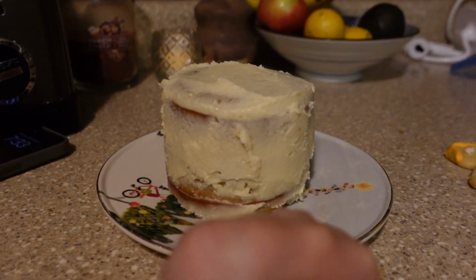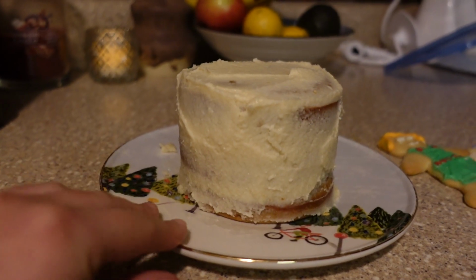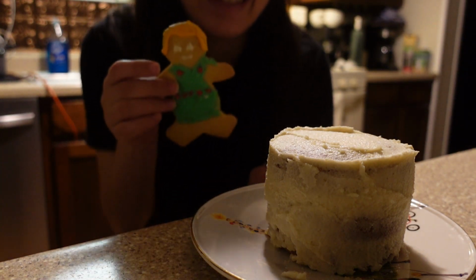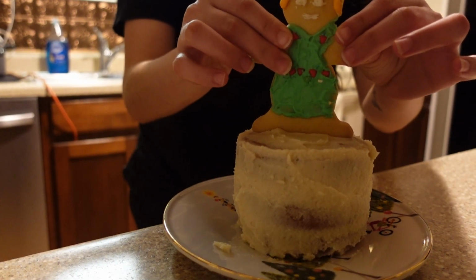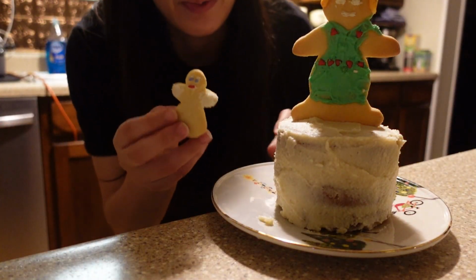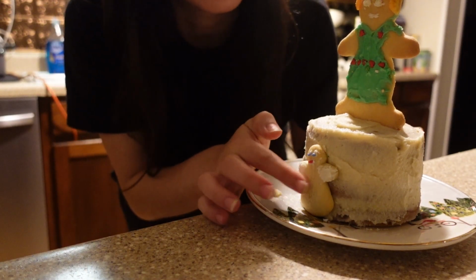Alright, here is the frosted cake. We went for a semi-naked design. Now we just gotta add our gingerbread people on top. It's a little bit big. We also have this one. We can put her here. Maybe I should have just did that one on top.